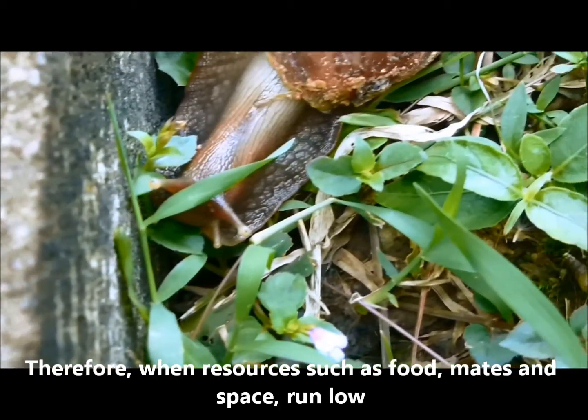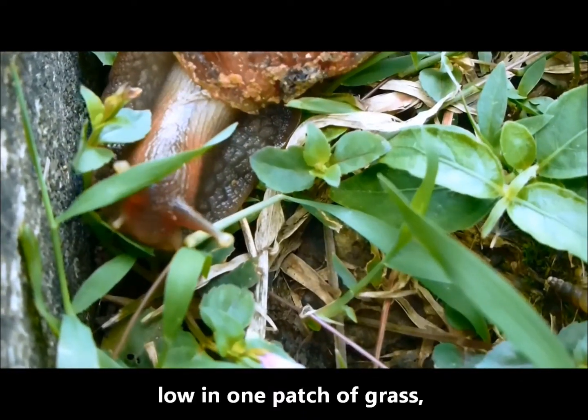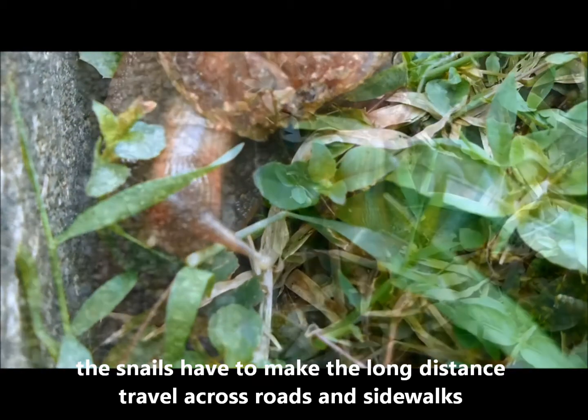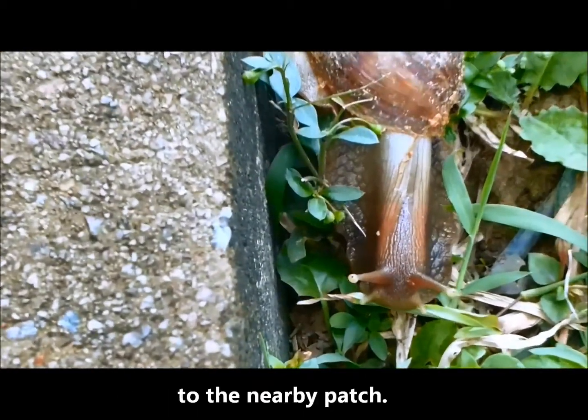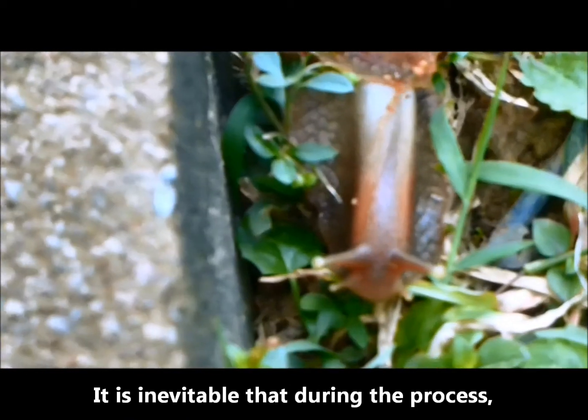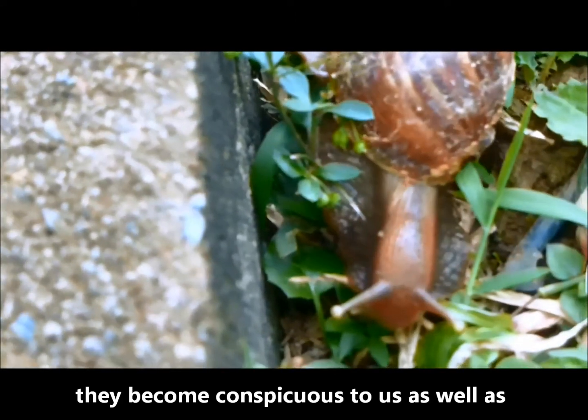Therefore, when resources such as food, mate, and space run low in one patch of grass, the snails have to make the long-distance travel across roads and sidewalks to the nearby patch. It is inevitable that during the process, they become conspicuous to us as well as to their predators.